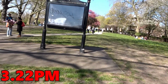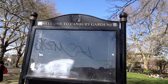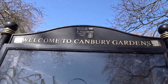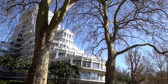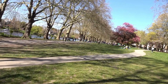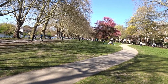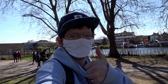So heading in towards Canterbury Gardens, as you can see right there, Royal Kingston, welcome to Canterbury Gardens. Quite a decent park there by the river, you can sit there and just chill, especially now it's getting near towards summer and it's pretty jam-packed, but as you can see, got my mask on and it's all okay.